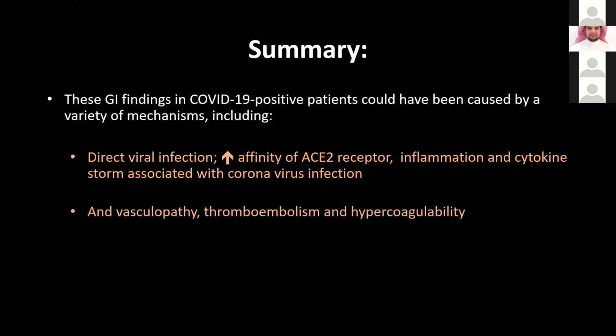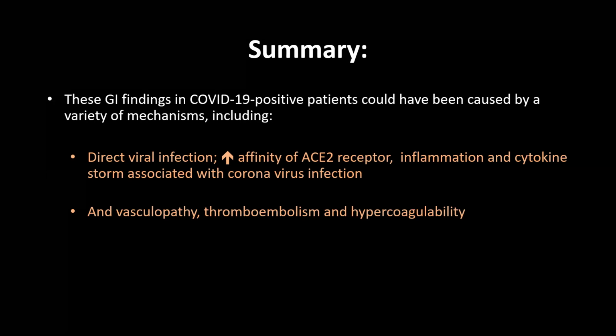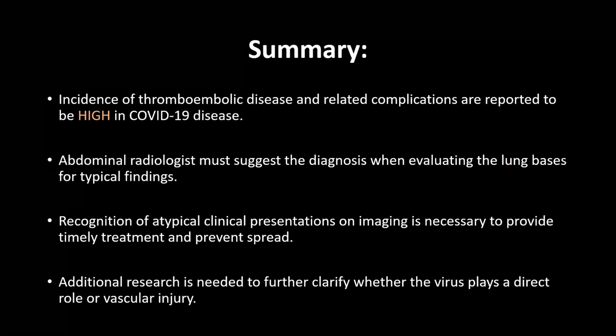The GI or abdominal manifestations could be caused by different mechanisms, including direct viral infection with increased affinity to the ACE2 receptor, and the inflammation associated with coronavirus infection. Another contributing cause can be vasculopathy, thromboembolism, and the hypercoagulable status in this infection. The incidence of thromboembolic disease and related complications is reported to be high in COVID patients.